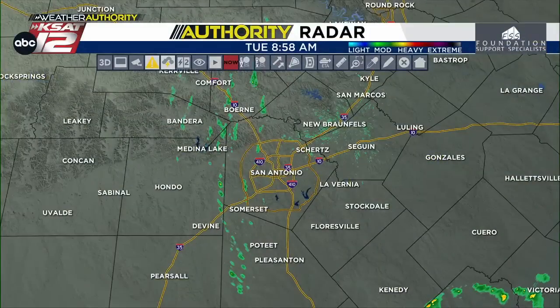And I will say there are a few changes to the rainfall forecast, and we thought this may fluctuate a little bit. It always depends on the track these things take. But let's first start with what's going on locally right now.